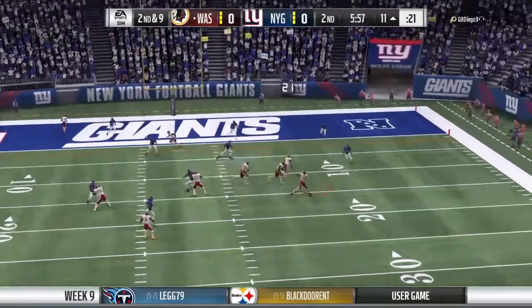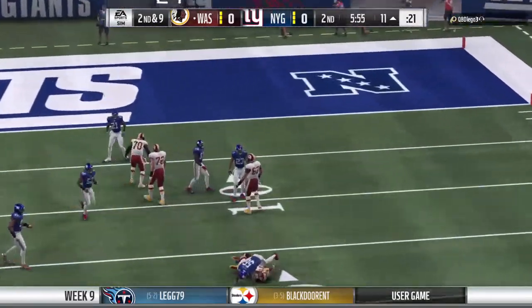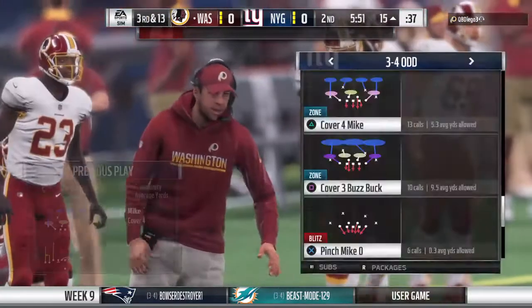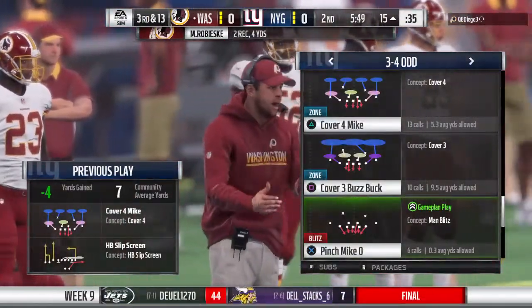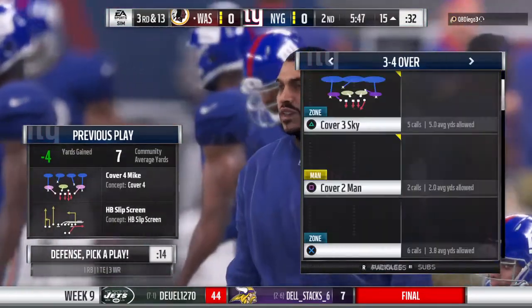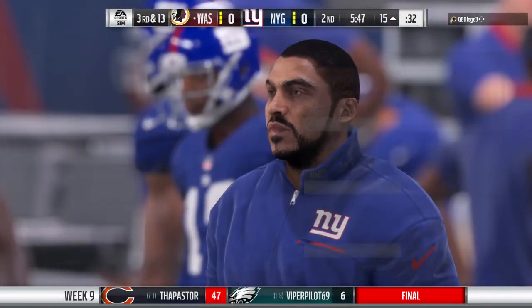They'll look to throw here. They'll try and set up the screen. It's complete. And this play goes nowhere. Losing yardage back to the 15. That'll wind up going for a loss of 4. And it'll be a 3rd and about 13.